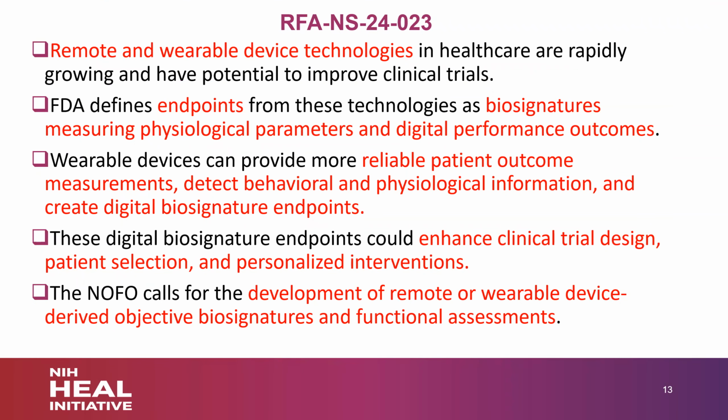So this slide highlights the significance of this notice of funding opportunity in the context of pain management. The field of healthcare is currently witnessing a rapid growth in remote and wearable device technologies, which offer promising potential for enhancing clinical trials. According to the FDA, the endpoints are defined as biosignatures that measure physiological parameters and digital performance outcomes.